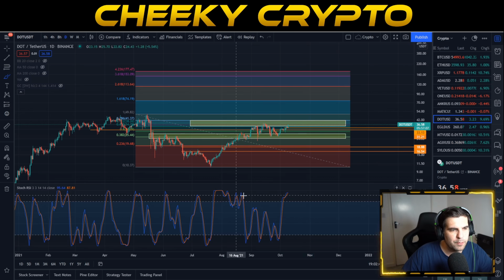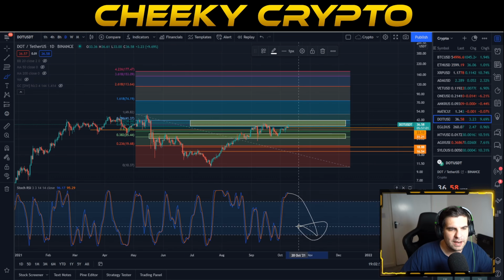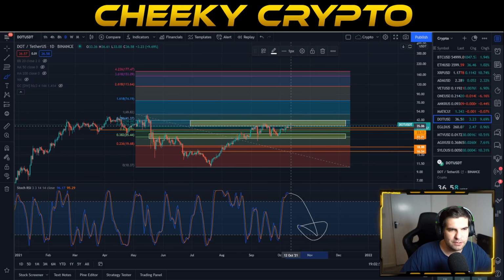So although we're overbought, we can actually stay up in the overbought area for quite some time. And when we do need to have that pullback, we can basically take that momentum out of the project without doing too much price damage, as long as the sentiment is good.